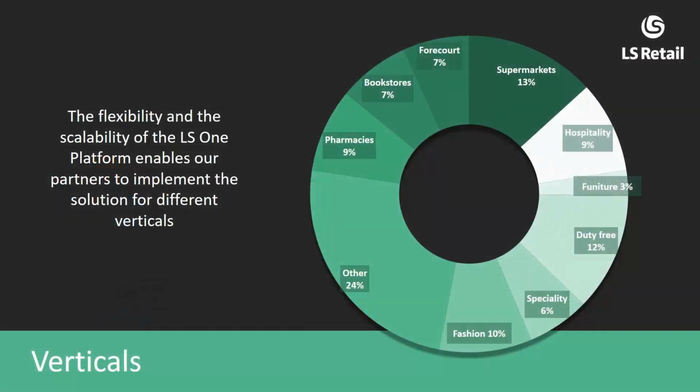Here is the distribution between these verticals using LS1. So we do the pharmacies, and we talked about the forecourt, and we are actually growing a lot in the duty-free market, and so on. So this is just the distribution between the verticals.